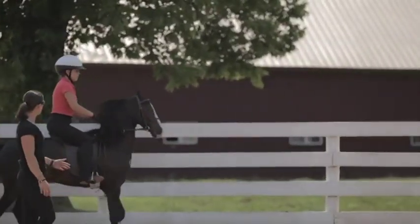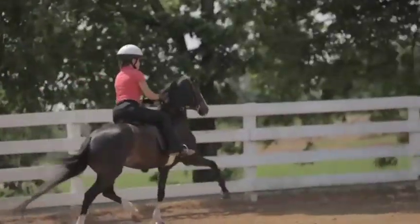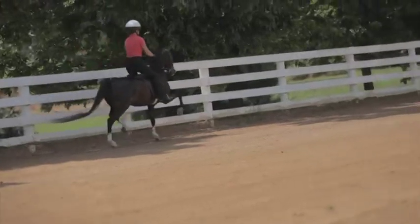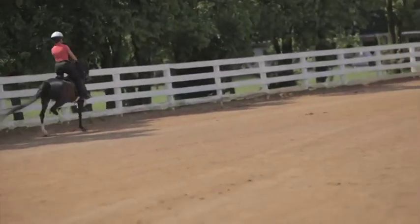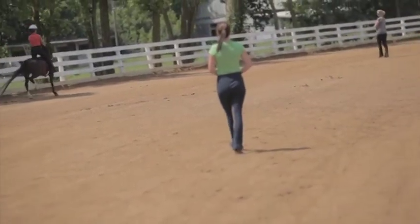Big deep breath. Heels down. Look straight up at Holly. Straight on your rail. So, tiny little bit of right leg. Good girl. I want you to switch your diagonal back. Good girl. Now push that right shoulder down. Get ready for your whoa, walk.